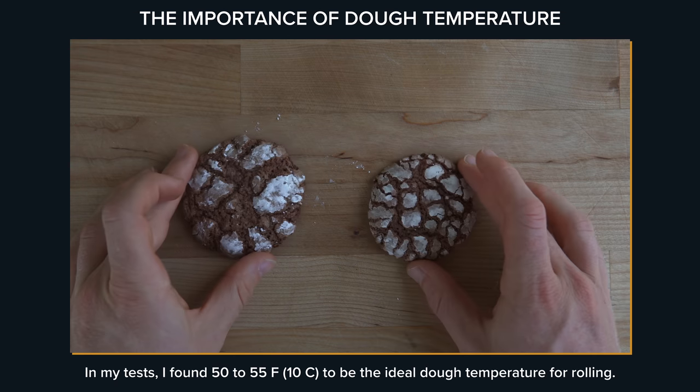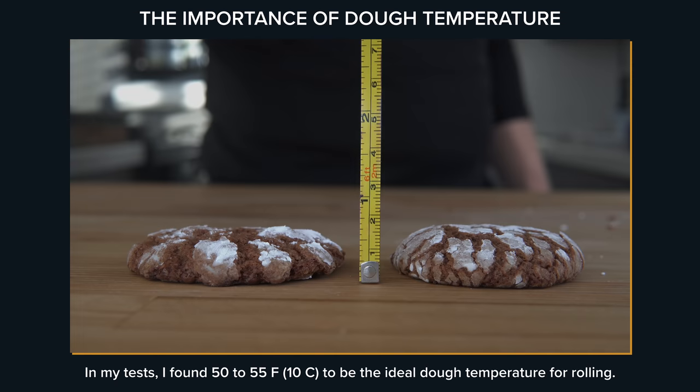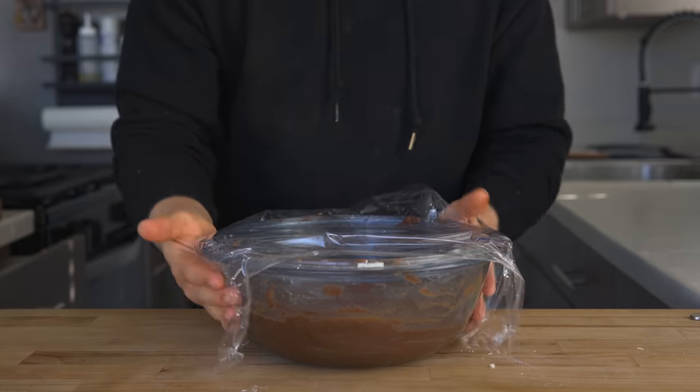You can see that the one on the left has spread out much further and thus loses some height in the cookie. Now, not necessarily a bad thing, but I generally want them to be a little bit higher in height.